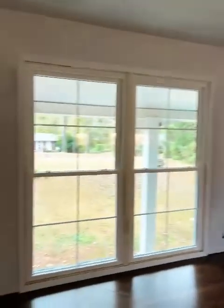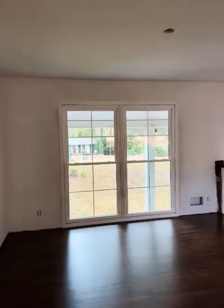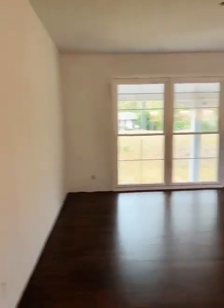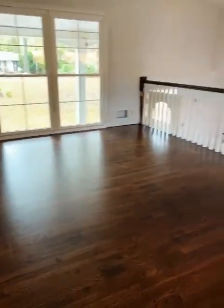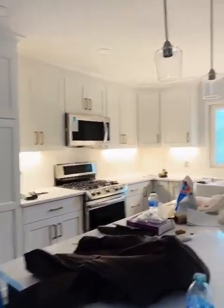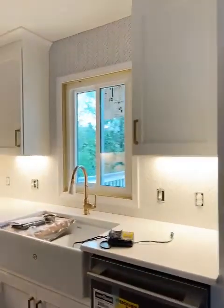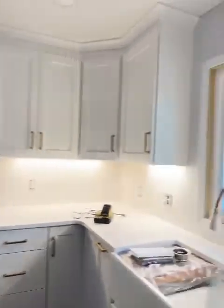They added this window here to add a lot of sunlight in. But look how pretty these floors are. We added all these hardwoods, stained them. They added this kitchen. We did the backsplash. I'll give you a close up.